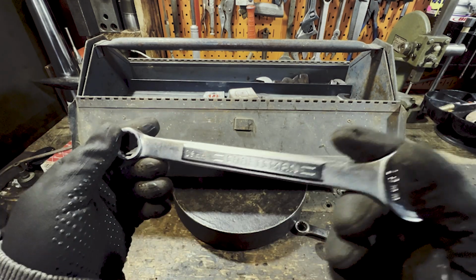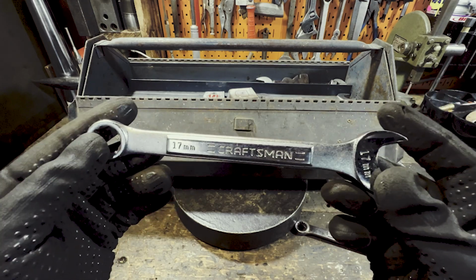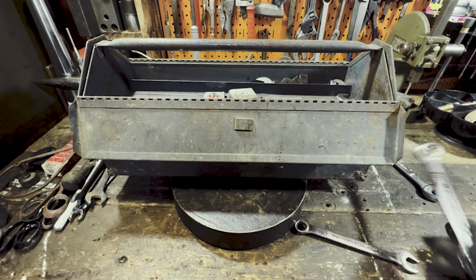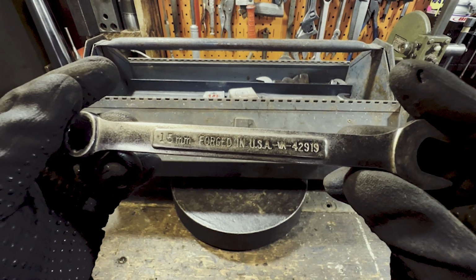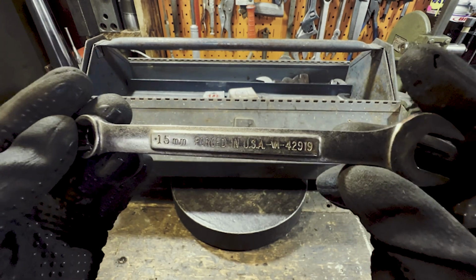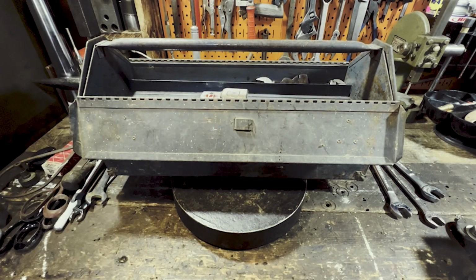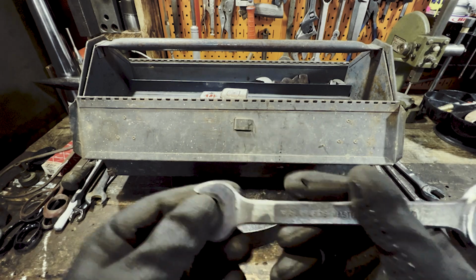Let's see, we got a Craftsman 19 millimeter combo, a Craftsman 17 millimeter combo. These are numbered. They don't say what series or if they're made in the US, but I think they're old enough to not be imports. So, and then a 15 millimeter one is a number 42919, and it's a VA. I don't know if that's actually an A, but it's a double V series, but one of the V's is upside down. Grab those because I rarely ever find metric ones that size. And let's see, this is a 5/8 Ward's Master Quality.